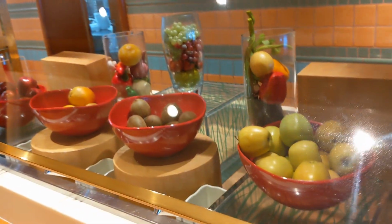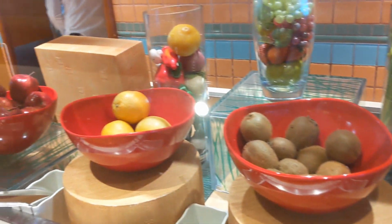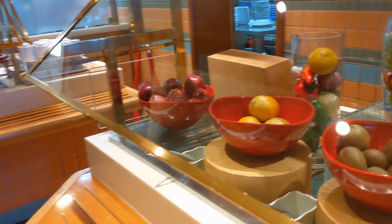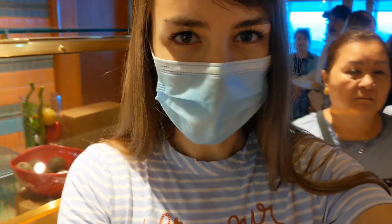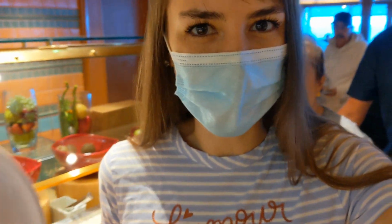More fruit over here. This is like the whole fruit section. I always get a kiwi. Oranges, apples, there's been like plums and peaches. I never know the rules here. You need to wait in the line if there's only one thing that you want and it's like way over on the other side. So let me know, because I'm interested. What is the line etiquette?